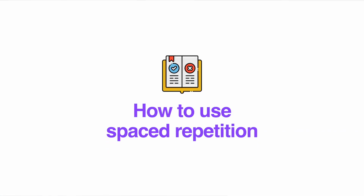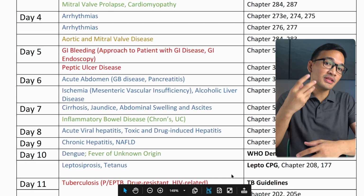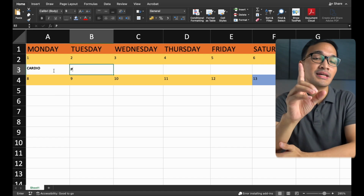So how do you space out your studies? Now, in this example, I'm going to share with you the method I used to rank first in my internal medicine board exam, where I only had 3 months to prepare. The first is I scoped the subject, which is where I got the list of topics that I needed to cover, and I decided how much time I can allocate for studying them. The second is I assigned one topic for each day.